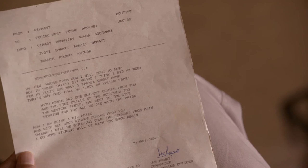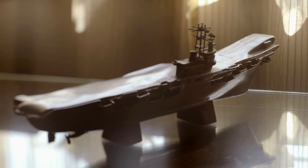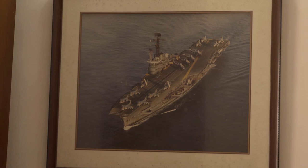In a few hours from now, I will come to rest. But in these 36 years, I think I did my best. For my fleet and the Navy, I earned great name. That's why they call me the Lady of Khulna fame. Now I'm going to bid adieu. And with all the good wishes coming from you, though I will be striking down the pennon from the main, I do hope, Vikrant, will be back soon again.